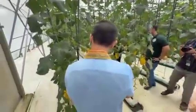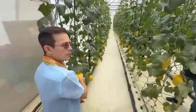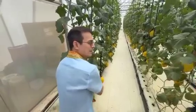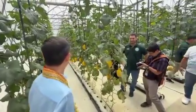Grabe yung quality. Kasi quality talaga. Walang pekas eh. Kumbaga walang acne sa mukha. Flawless. Parang binibilog yung mga prutas dito. Honeydew.